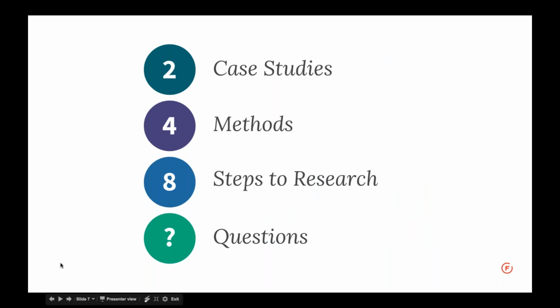And that's the scoop today. We've got a lot to cover. We've got a couple case studies. We're going to cover a couple of methods that we often use, and then 8 key steps to the research that we do. And we'll also have time for questions at the end, but feel free to plug those into the chat at any point.